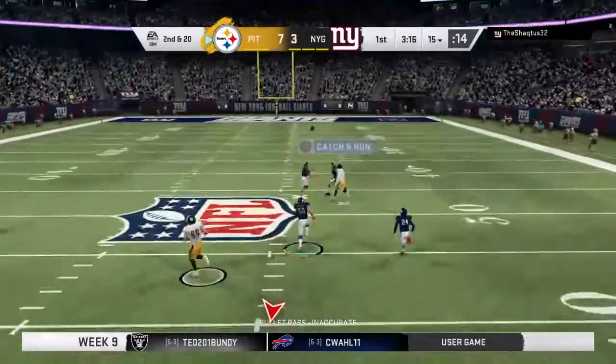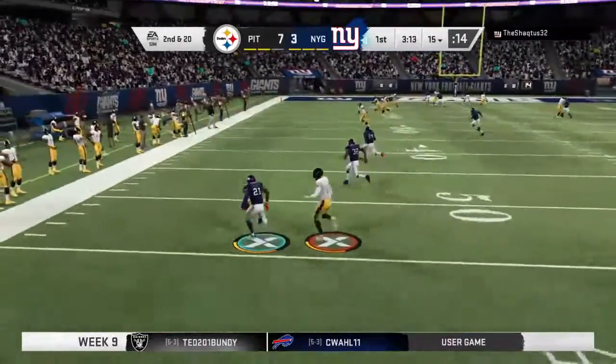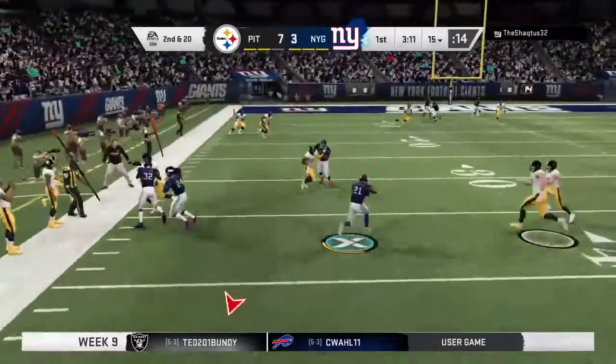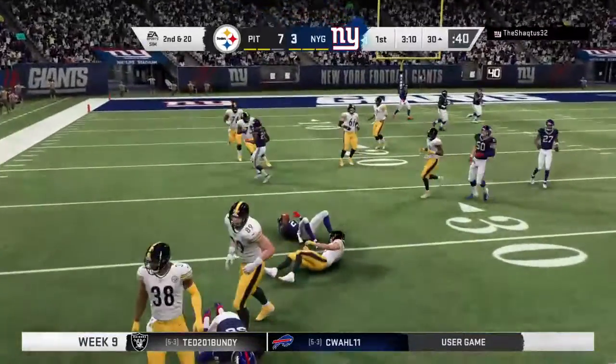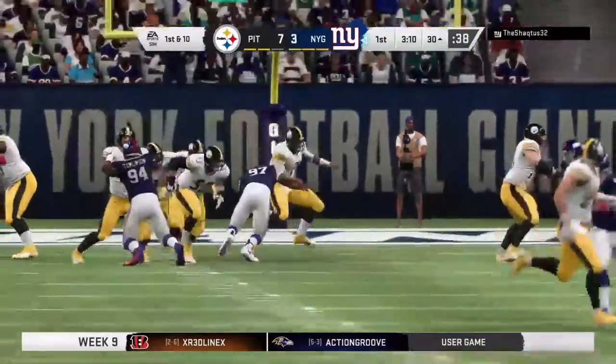Going top shelf for Smith-Schuster. Oh, he's trying for Smith-Schuster, but it's intercepted. Picked up by the Michigan man, Jabril Peppers. And a terrific return as he brings this one all the way back to the 30.